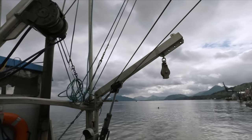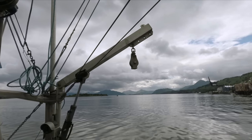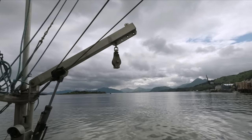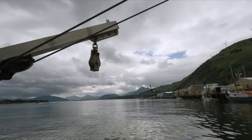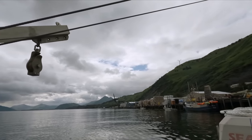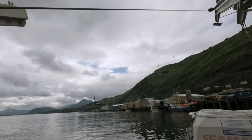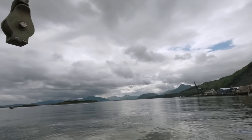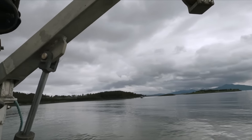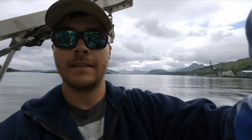Many mountains that way. It was certainly a beautiful day today. Everything's all green. People are happy. All right, we'll bring you guys back very soon.